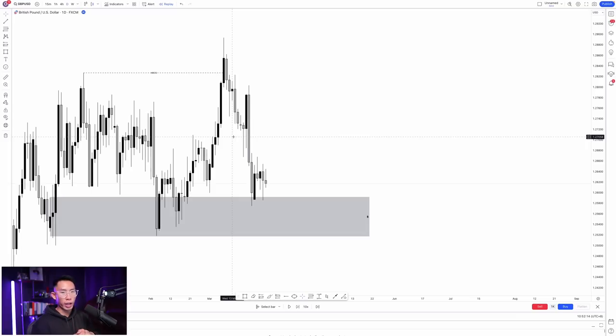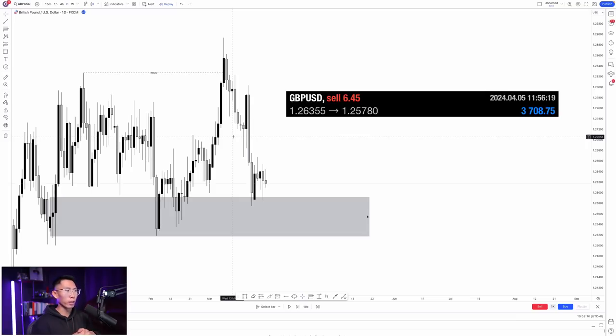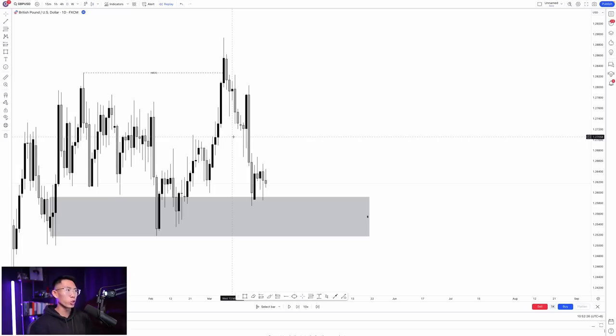Let me show you another trade that I took on GBPUSD. And with this setup, I only made about 3.7K, but it's a very nice setup and it really helps to clarify a lot of things when it comes to market mechanics. So let me just briefly show you guys again.